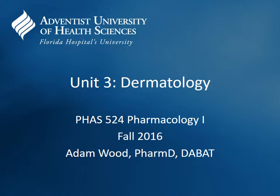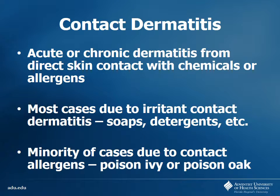Okie dokie. So we're going to continue our talks on dermatology. So first thing we'll hit up is going to be contact dermatitis. So we know that this could be an acute dermatitis, could be a chronic thing. Usually it's going to be related to skin contact with either a chemical or an allergen, something the skin just does not like. It's causing this inflammation.